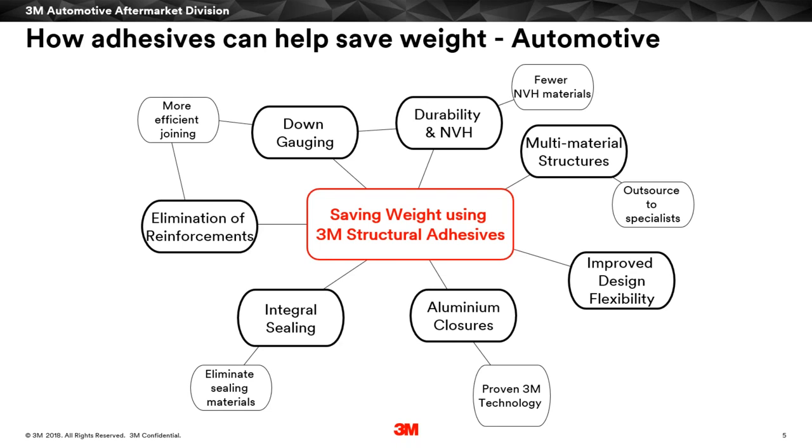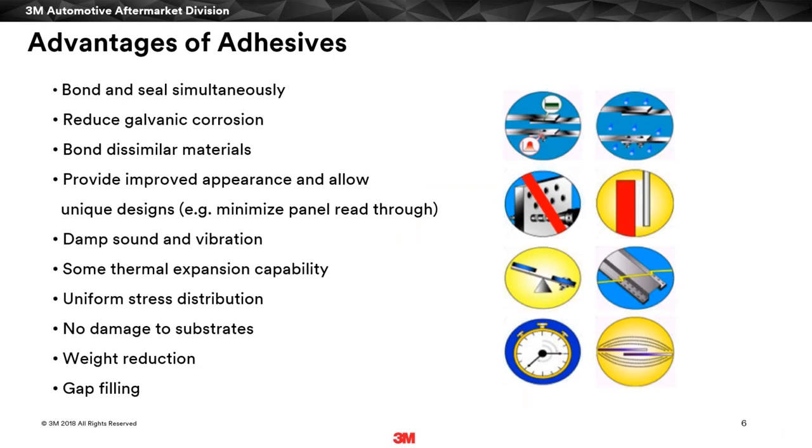So this interwoven map, what I'm saying is there's not one reason, there's a number of reasons. And that's why I think it's become particularly attractive. It's not one-dimensional, and the use has proliferated over the last 30 to 40 years. So it's proven technology. We've certainly got a history in automotive adhesives that stretches back to the 1950s. So it's been around and it's going to increase. And I think part of the reason for that increase in usage is the plethora of advantages it can bring within the context of an automotive structure.